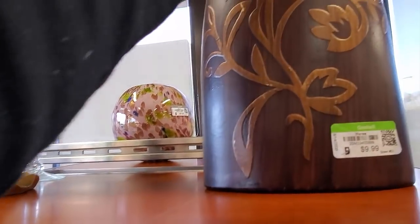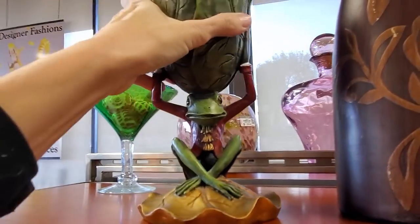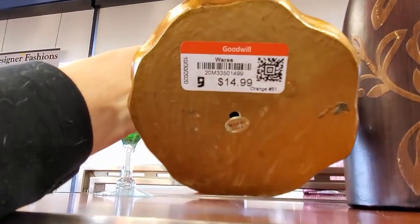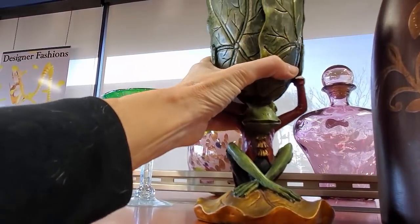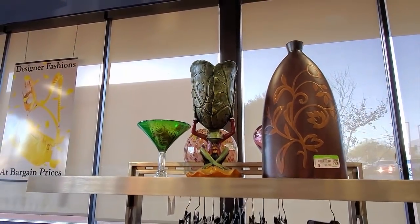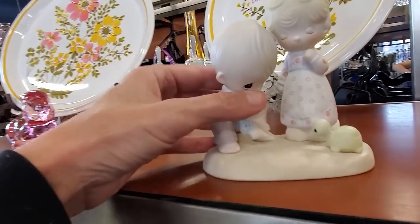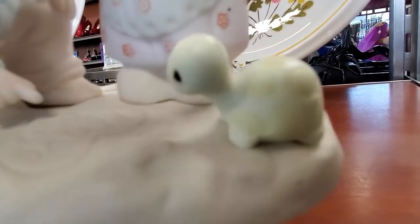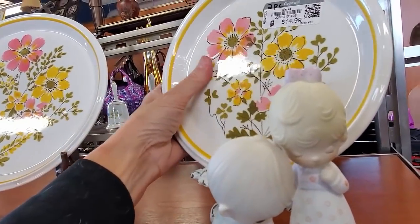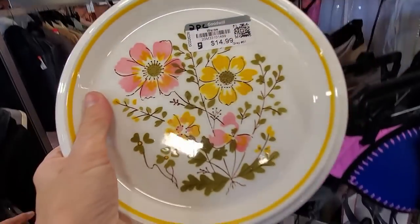I thought this was wood. It is not. It was ceramic, made to look like wood. And this is a frog holding some leaves so he can hold some flowers. Okay, yeah, I had to do it. This is not something you want to pick up for resale. Don't do it. Don't do the Precious Moments, but I had to pick it up because it had a turtle.